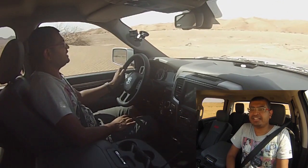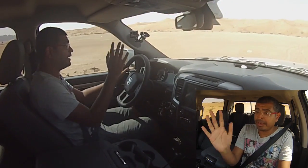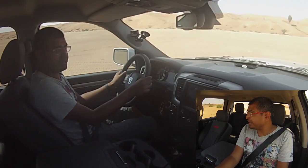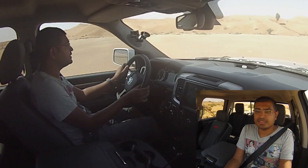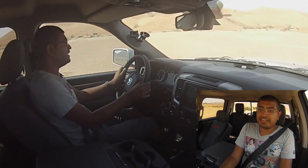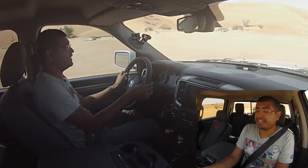So in case you're wondering where we are, this is the dune called Fire, near the former Fire tea shop, and we're heading back towards the Second of December cafeteria. Yes, we go from cafeteria to cafeteria in the Middle East. So this is a flat pit, and the automatic gearbox, it's a ZF 8-speed. It's not designed for the desert. In fact, this whole truck is not designed for the desert.